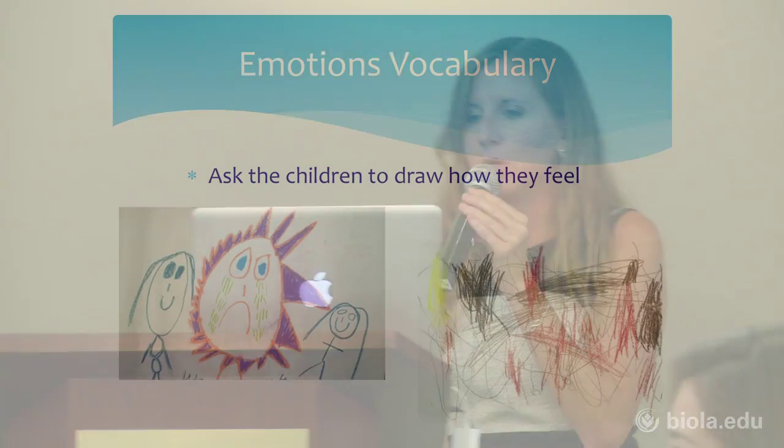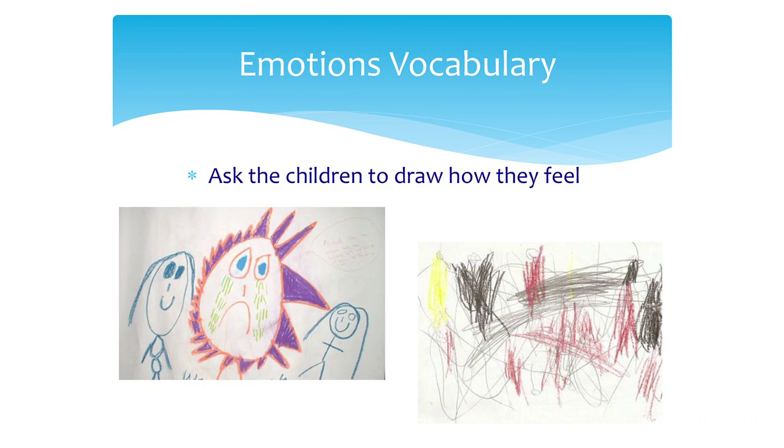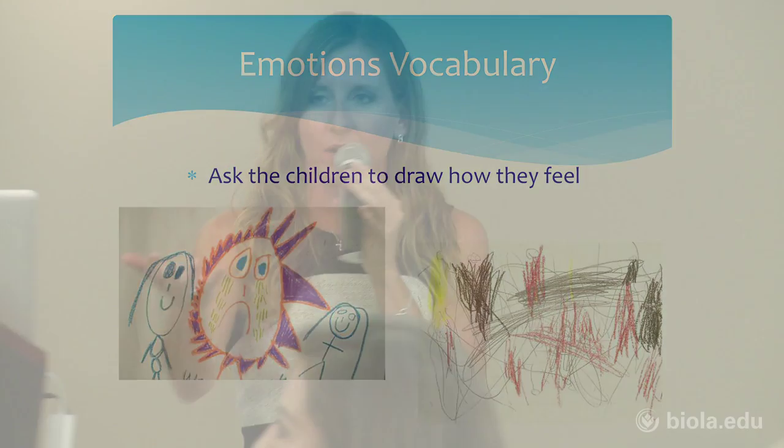Another way you can help children identify their emotions is ask them to draw how they feel. So you can see maybe the one on the left is a little bit more of an older child, a little bit more advanced. They can draw happy, sad. How about the one on the right? Any guesses to how that child might have been feeling in that moment? Maybe frustrated, maybe angry. So ask them to draw, and again, you're going to be supporting them through that process and asking them how they feel to help build that vocabulary.